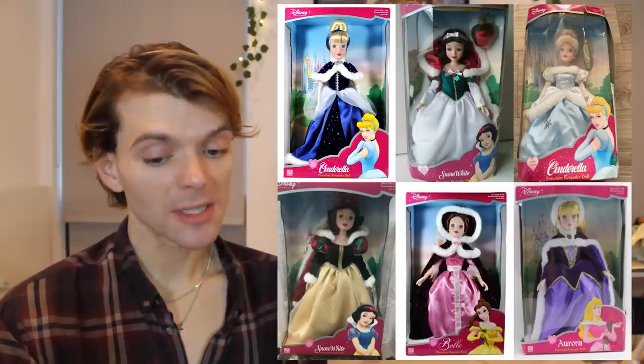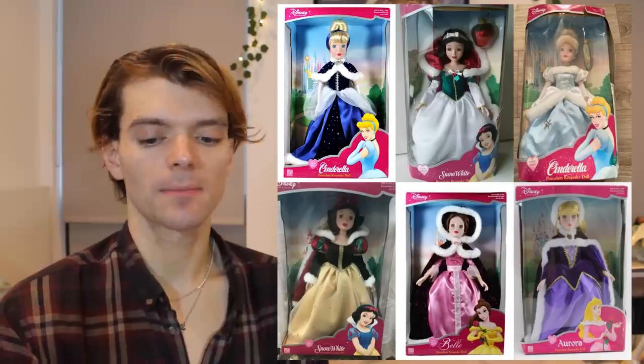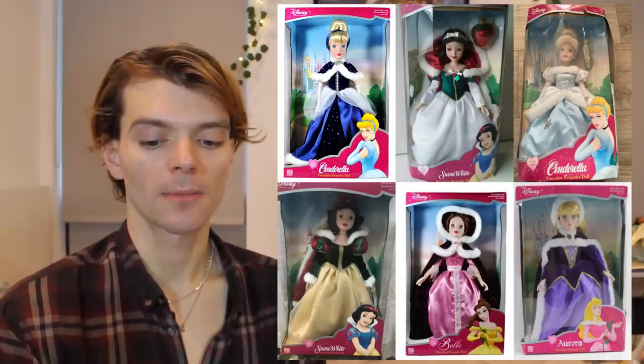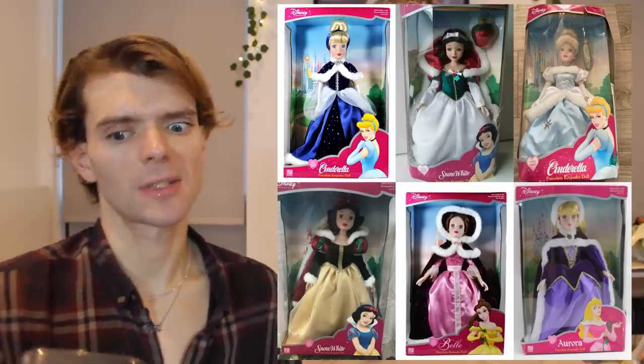Here we have some porcelain winter Disney princess dolls. I find porcelain dolls kind of creepy, but these dolls are nicely designed, I will say that. I especially like the Aurora one, she's beautiful. And the Snow White one, wow. I wish these were just like normal plastic dolls though, instead of porcelain dolls.